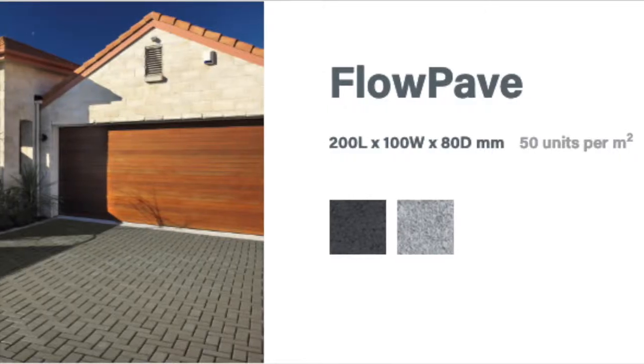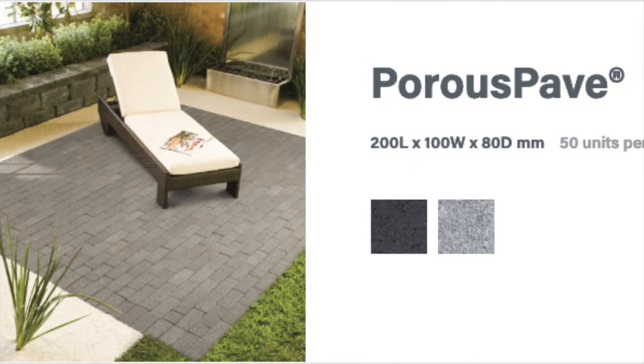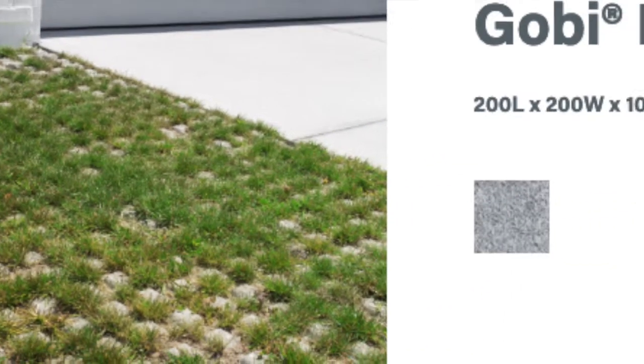In New Zealand, it seems like Firth is the most popular supplier and the most economical. Here are some of the options they have on their website. This is the block that I brought in today, the Gobi block.